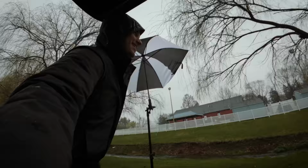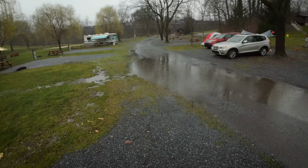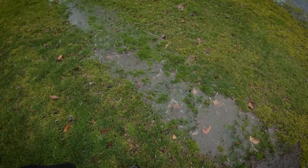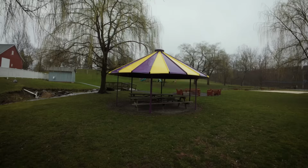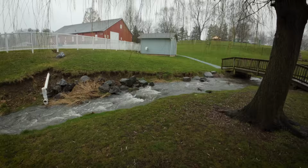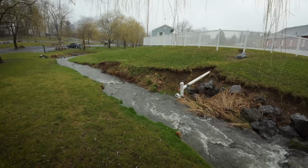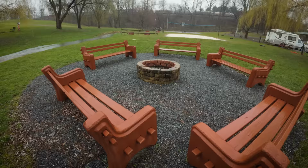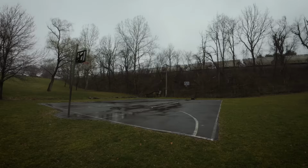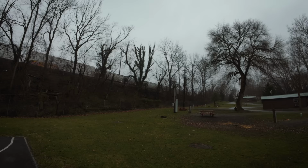Wow, look at that. Hey, a little makeshift umbrella canopy. Let's go explore the campground. Nice and rainy. Boy, that's a big puddle. This is a problem. Get around that. All right. I would have loved to have made a little fire. There's the train, very close to the campsites. I do love a good train though.